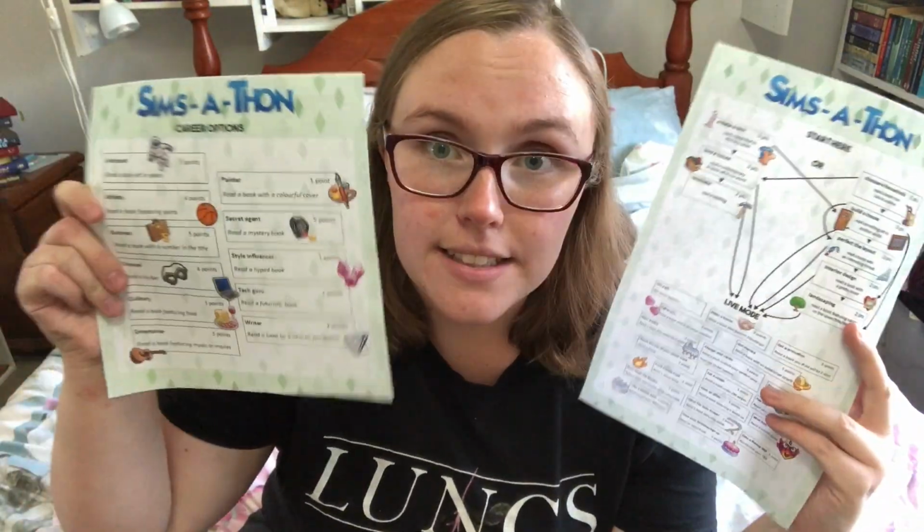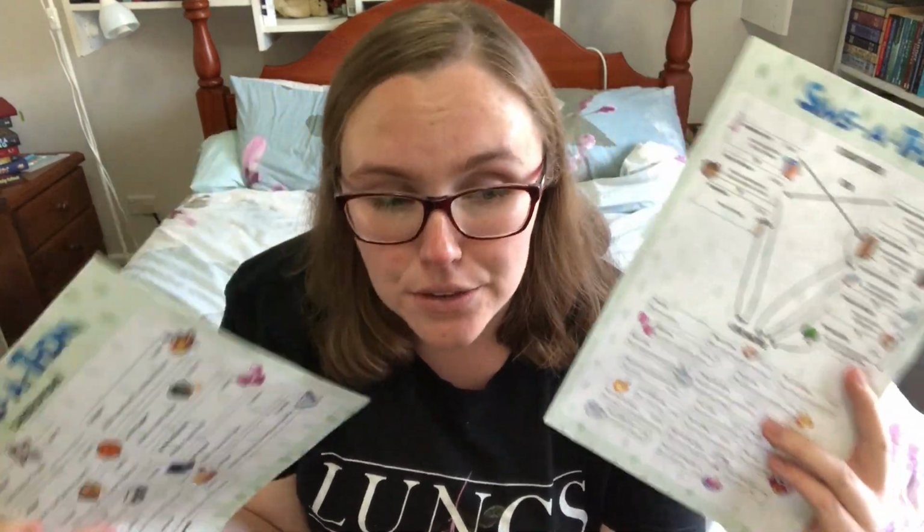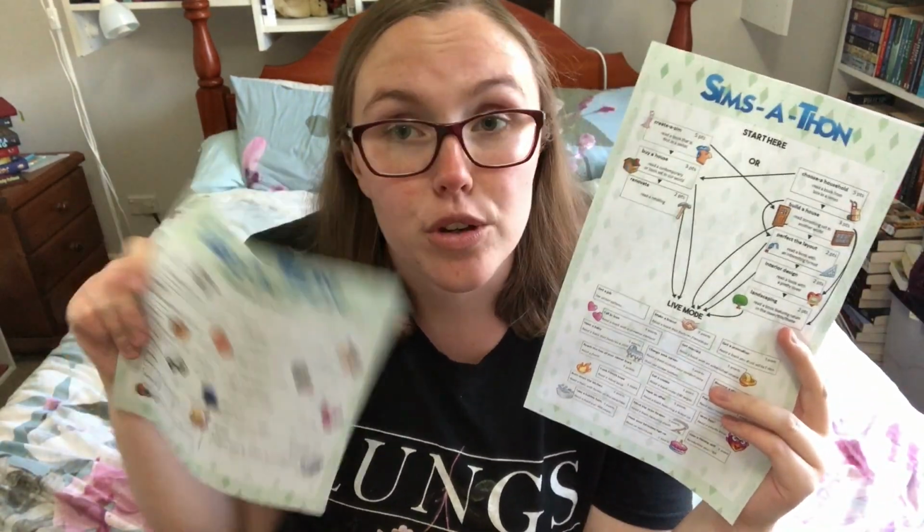So these sheets are available to download. I'll have the Google Drive linked below. Also available on there are some cards that look like this, and they have a space for you to put your own photo of your sim if you want to. The challenges you're completing, your progress, your name, stuff like that can go on there, and you could put that on your Twitter, Instagram, whatever you want to use. There's also a spreadsheet for you to keep track of your points.